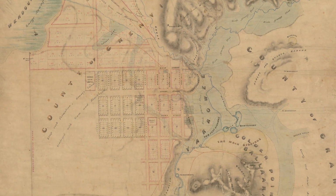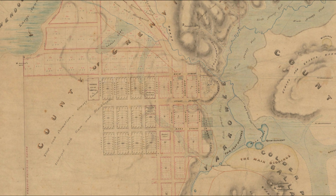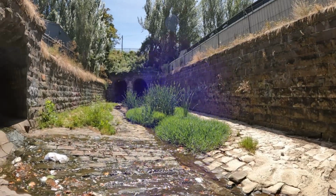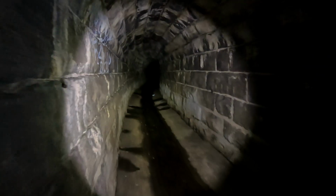Urquhart also surveyed the town of Ballarat, and the neatly laid out grid of the town centre is thanks to him. On his map we can see Ballarat's now hidden Yarrowee Creek when it was still flowing on the surface. Today, this section of the creek is lined with beautiful bluestone and runs deep underground beneath the town. But this area became famous for a different type of underground river.